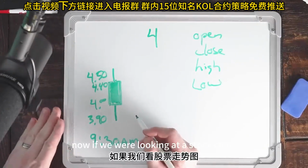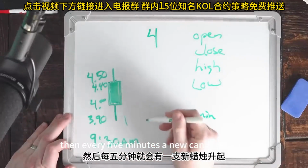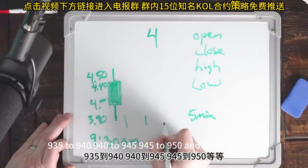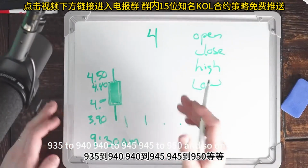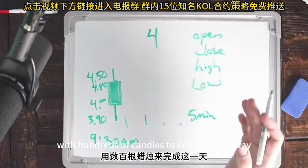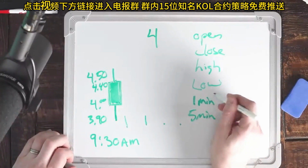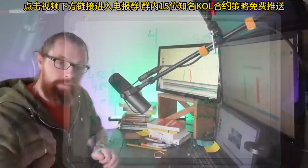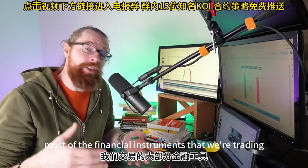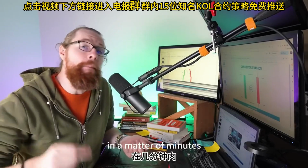Now, if we were looking at a stock chart that was a 5-minute chart, then every 5 minutes a new candle begins. So this would be 9:30 to 9:35, 9:35 to 9:40, 9:40 to 9:45, 9:45 to 9:50, and so on and so forth, until we have a stock chart that is completely filled with hundreds of candles to complete the day. Now, in terms of time frames, the most popular time frame for active trading is 1 minute and 5-minute charts. They are the most popular because most of the financial instruments that we're trading move relatively quickly. Some can move as much as 10 or 15% in a matter of minutes.